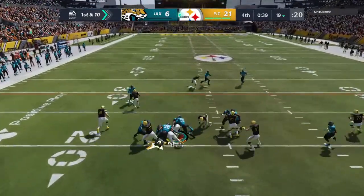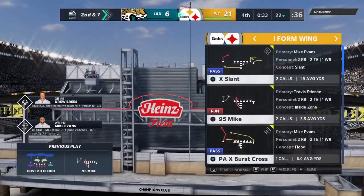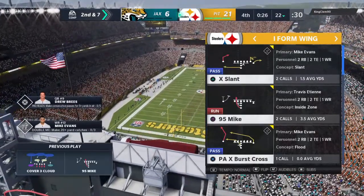Now a handoff here to his running back. This will be a short gain of 3 before he's brought down at the 22. Charles, why didn't they just take the knee there? You're asking the question that I'm asking as well, because we've seen a lot of football where coaches decide maybe they get a little greedy.